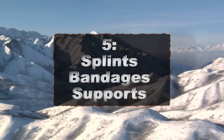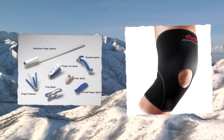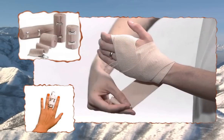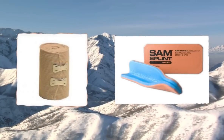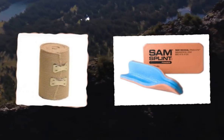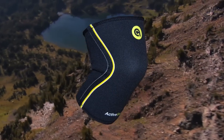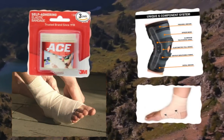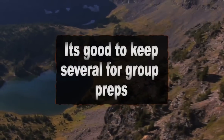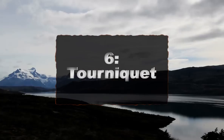5. Splint bandages. Support. This category focuses on ACE-type bandages for sprains and such, splints for fractured or broken limbs, mainly your extremities, and any type of support brace or bandage like a knee brace, ankle supports, things like that come in really handy when you're in a difficult situation and you have a minor injury like this. Have at least 2 wraps and 2 different sizes of finger splints, and possibly a knee brace and ankle brace if you want to throw those in.